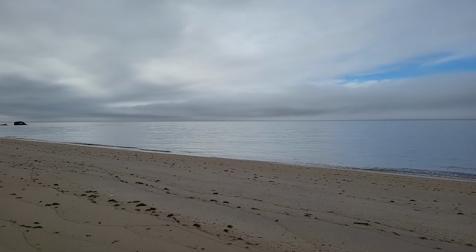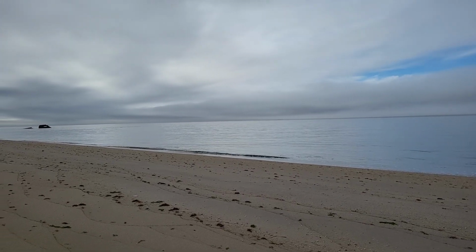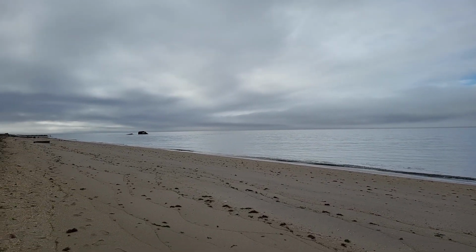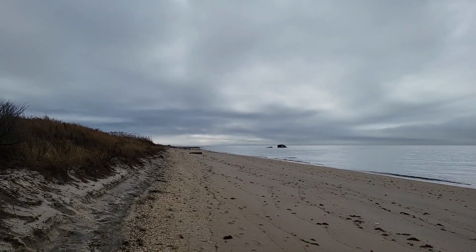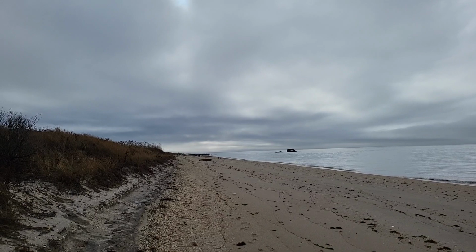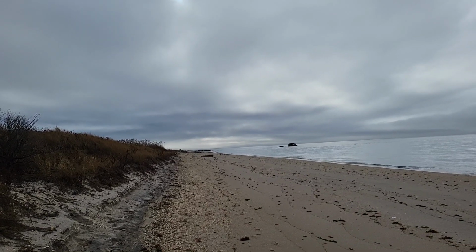Right out there you can see a barge. And then that's looking towards the mouth of the Delaware Bay, like towards the Atlantic Ocean.